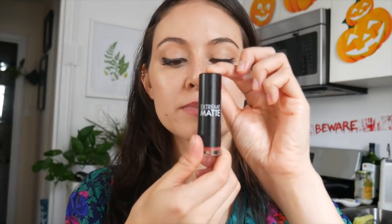This is e.l.f.'s new Nectar, and I use this to line. It's a very nice complimentary color to your lips. And then I'll use Flormar's Extreme Matte Lipstick in Terracotta Rose just to add a little bit of extra color.